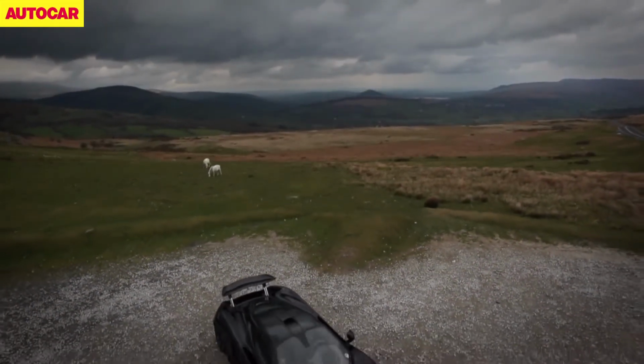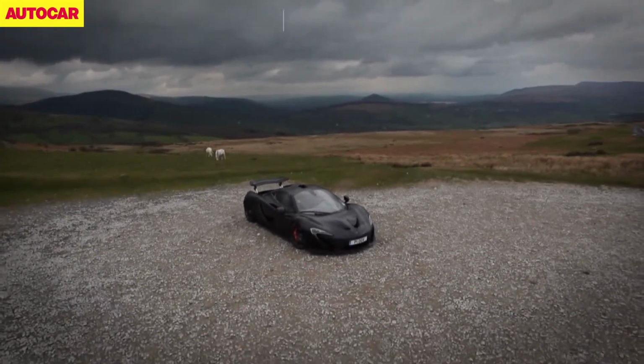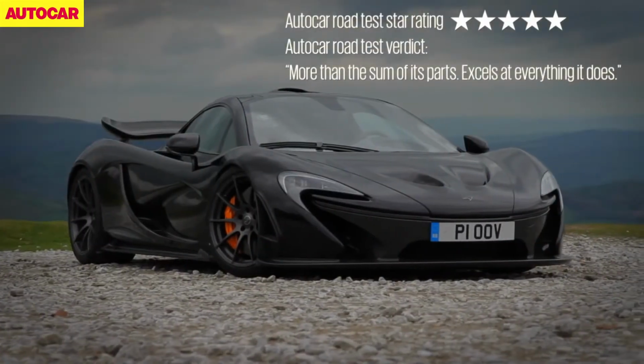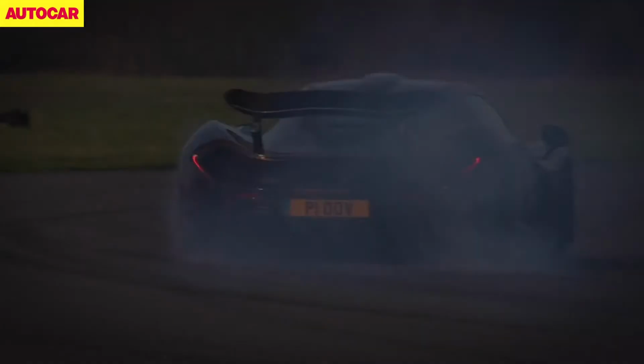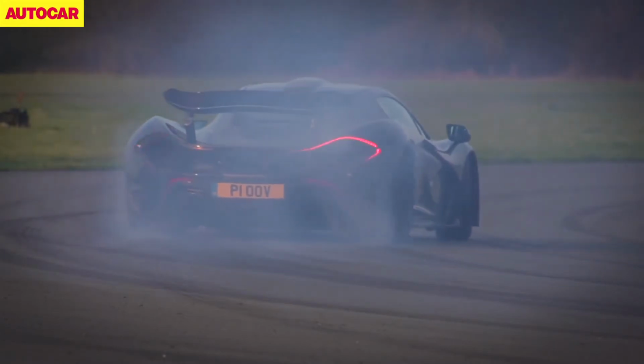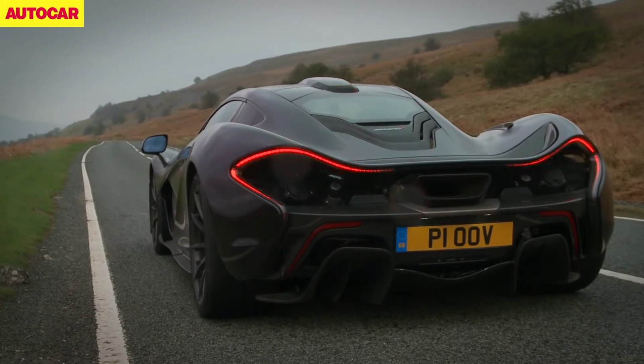Most of all though, we realised that in the P1, McLaren has produced not just one of the fastest, but perhaps the greatest supercar of all time. And that's an achievement of which us Brits should be, and indeed are, rather proud.